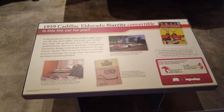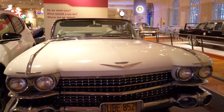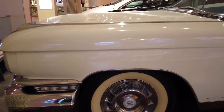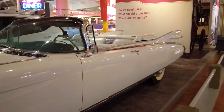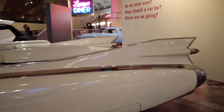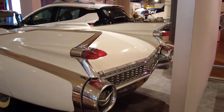And right next to that self-driving vehicle is a 1959 Cadillac Eldorado convertible. And this is a thing of beauty. Just take a look at the curves on this beautiful car. And it's probably hard to tell from this video, but this car is very long. Very long indeed. I don't know the exact length, but I would say this is probably as long as an extended bed four-person pickup truck. Look at the back end of that.